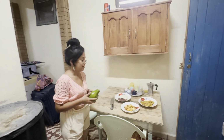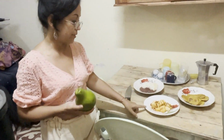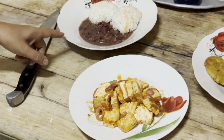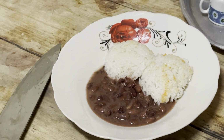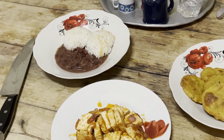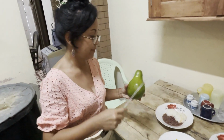Okay, guys, now we are here again. Our fritters are done. Look at how cute our tofu is. And I served some rice, jasmine rice with cold beans. I already had it in the refrigerator. And this is the avocado. Look at this one. And I am going to slice it.